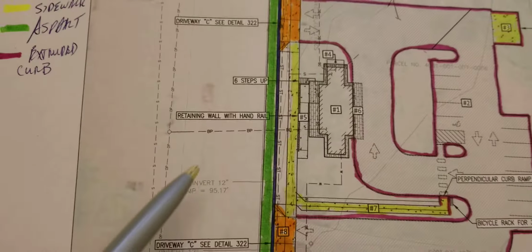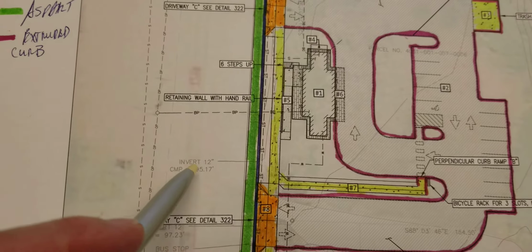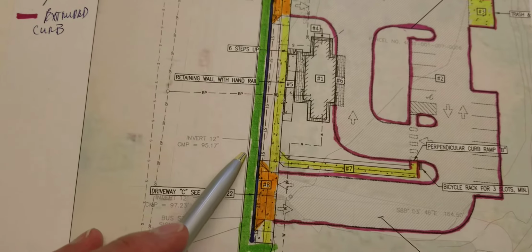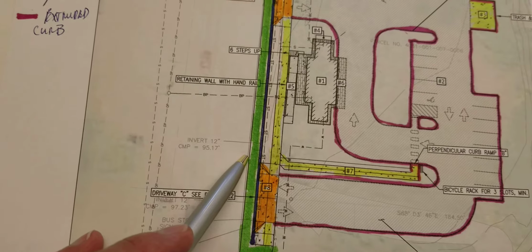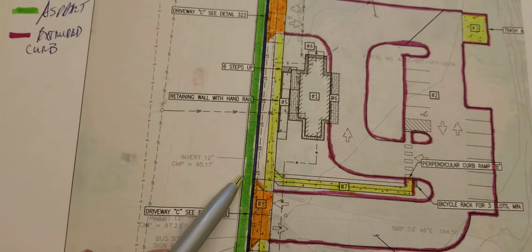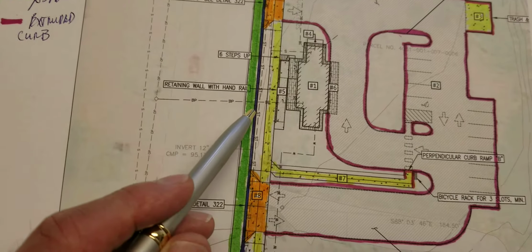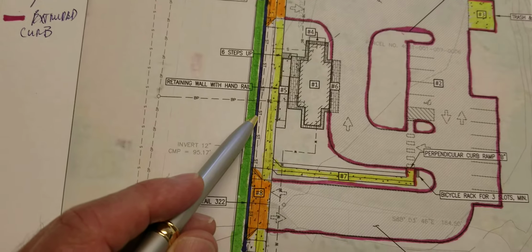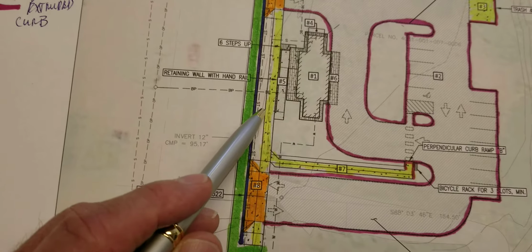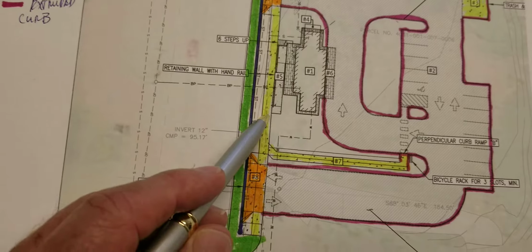When you pull this up on Google Earth, this is a 2-lane road with a center turn lane. There is existing curb and gutter with sidewalk adjacent to it, but that is no longer going to be what they end up doing, because they will have curb and gutter where my pen is, blue, then a planting strip, and then city sidewalk.